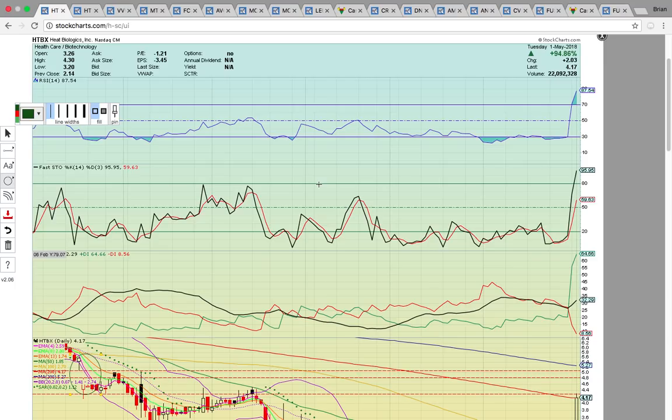Some of these are the small caps that were in play today. So I'm going to show you some different chart setups. First up is ticker symbol HTBX. This did end up closing up 95% today. So this was huge follow through. This was a stock that was alerted yesterday in our chat. People were on top of this, and so that was nice follow through today.